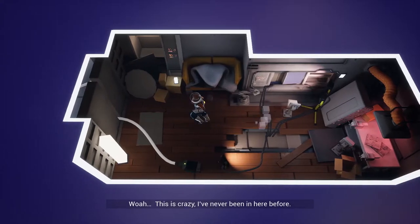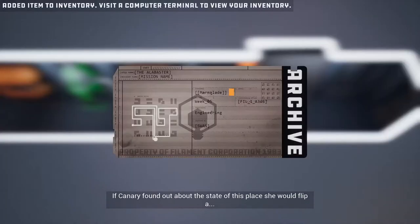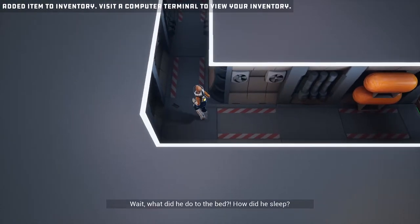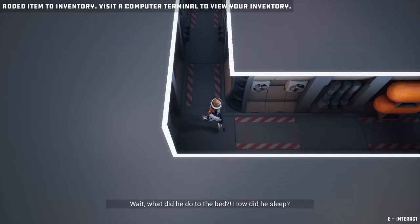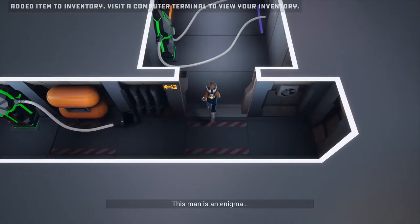Whoa. This is crazy. I've never been in here before. If Canary found out about the state of this place, she would flip a... Wait, what did he do to the bed? How did he sleep? This man is an enigma.